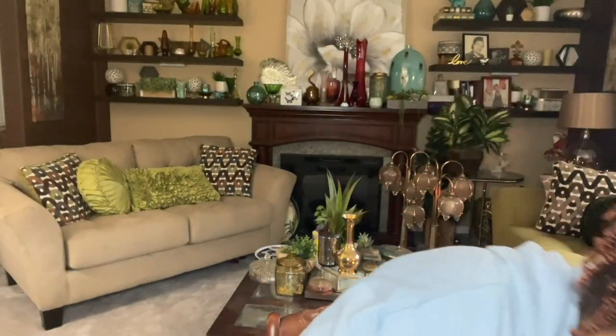Something vintage. I'm bending down. The next item I found, where did I get this from? It doesn't say. It is a cute little, is that a cow or a pig? I think it's a pig.